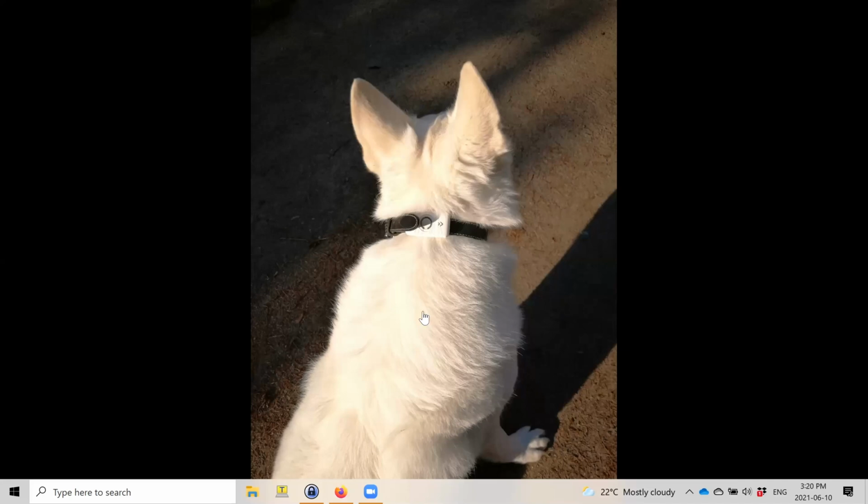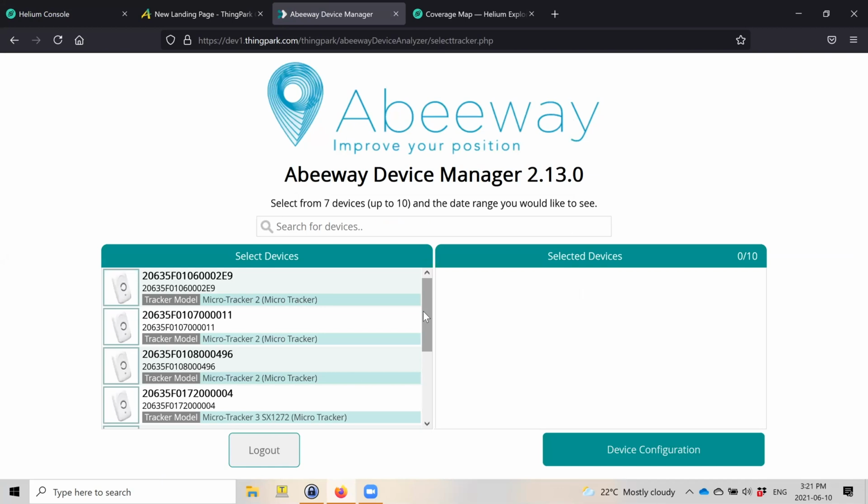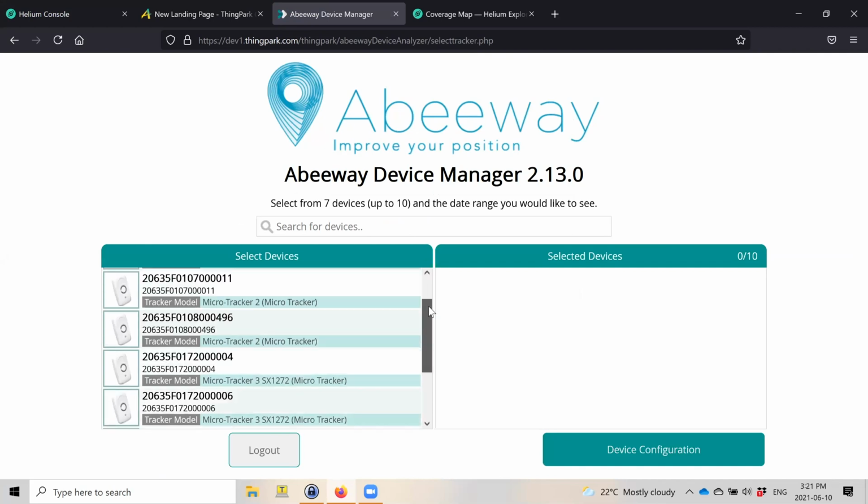The Abeeway Device Manager on this one is really more of a B2B application where you will be able to see the possibility of the device, configure the device, find your device on a map. Just after that, Olivier will present the mobile version of this application, which is more of a B2C oriented application. In here, this is all the devices that I have available, and I'm going to choose the ones that I want to work with on that particular session. So in my case, I want the device that I attached on my dog collar.